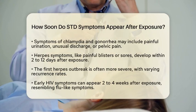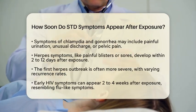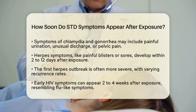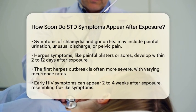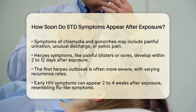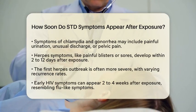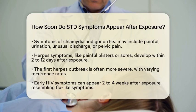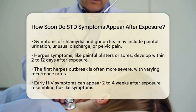However, many individuals, especially women, may not experience any symptoms. If symptoms do occur, they might include painful urination, unusual discharge, or pelvic pain. When it comes to herpes, symptoms like painful blisters or sores usually develop within 2 to 12 days after exposure. The first outbreak tends to be more severe, and the frequency of recurrent episodes can vary from person to person.